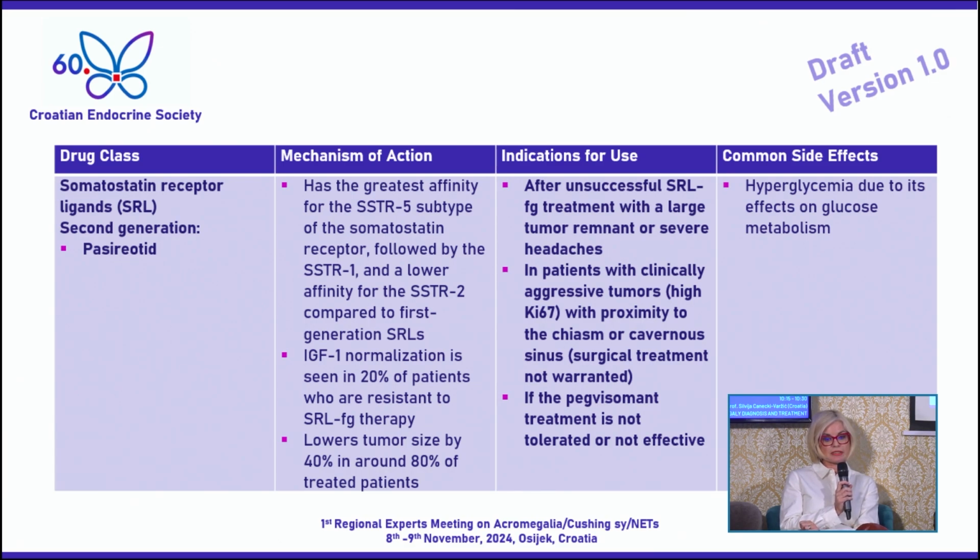Indications for use are after unsuccessful first-gen somatostatin analogs treatment with a large tumor remnant or severe headaches, in patients with clinically aggressive tumors with high Ki-67, with proximity to the chiasm or cavernous sinus, if surgical treatment is not warranted, and if the pegvisomant treatment is not tolerated or not effective. Common side effects include hyperglycemia due to its effects on glucose metabolism. Primarily, it impairs insulin and incretin secretion.